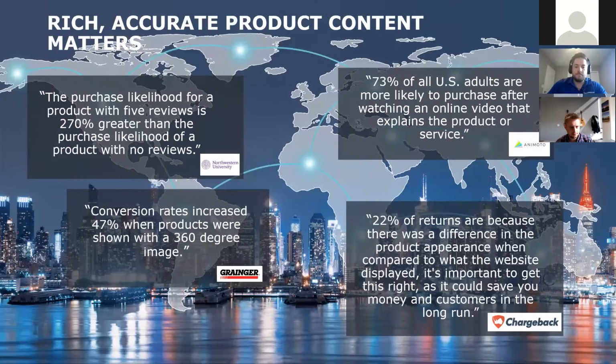In fact, 22% of returns are because there's a difference in how the product was displayed and what actually showed up at their doorstep. I know that I've had that experience multiple times, and I can guarantee you everyone on the phone has probably had that experience one way or the other. If you think about that, that's an extremely high percentage of your lost sales due to bad product content. Not only that, but returns and refunds directly correlate to customer reviews.